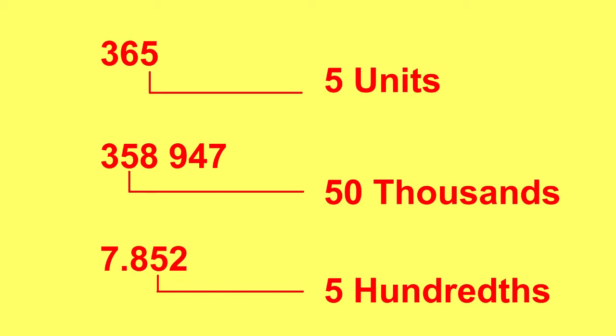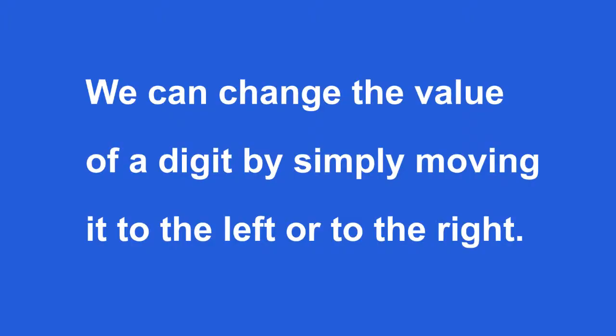But the digit 5 in the number 358,947 means 50,000. And going down into the decimals, the 5 in the number 7.852 means 500ths, of course. We can change the value of a digit by simply moving it to the left or to the right. And it turns out that this is an extremely useful and important feature of our number system.